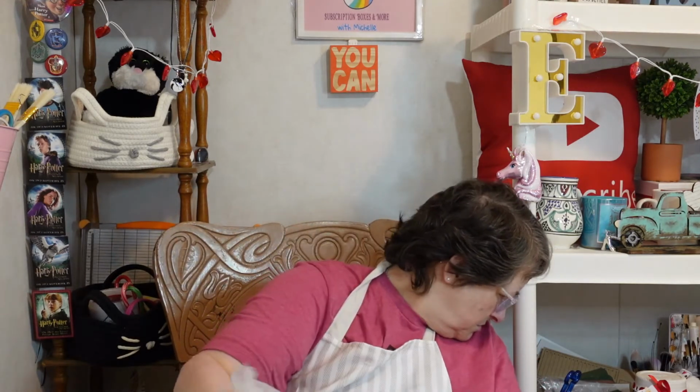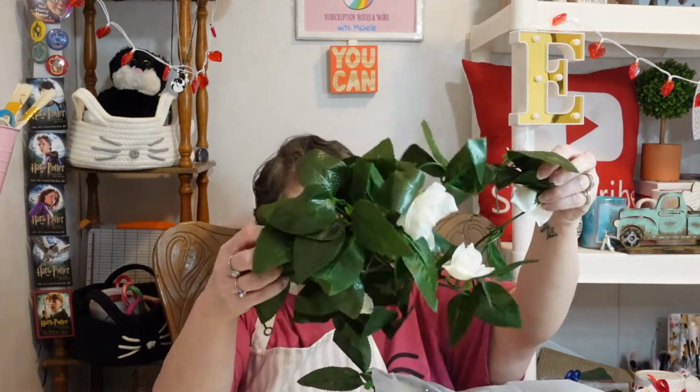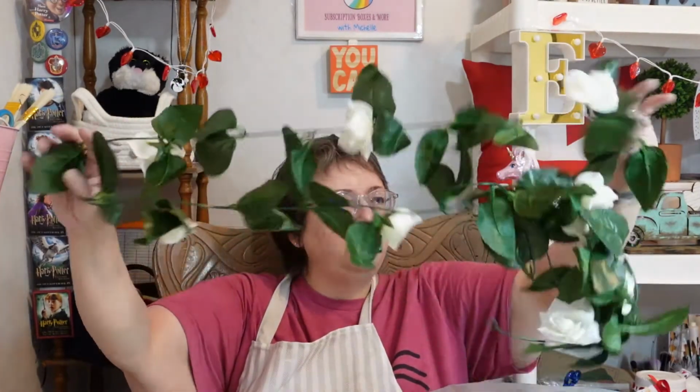I found, there were a lot of these, but I don't know why I didn't get more. I should have. For my DIYs. This is a long wedding garland, guys, with roses. It's a 5-pack, and it looks like it's 41 feet when you stretch it all out. We don't need to stretch it all out. We can just look at this one. Anyways, rose garland for my DIYs. I wish I would have gotten more than one. I mean, at 50 cents, why did I not?